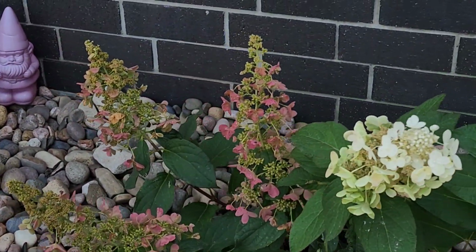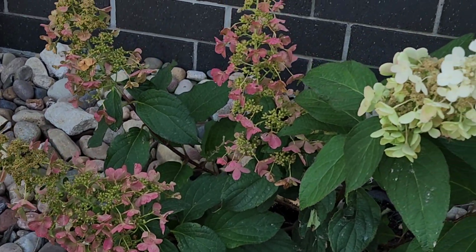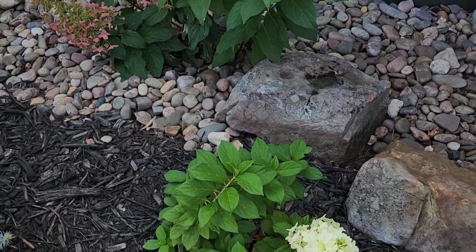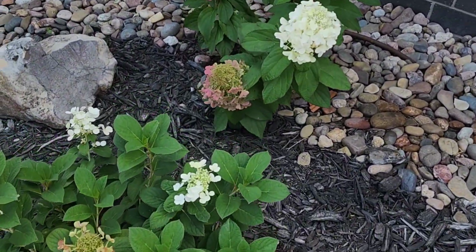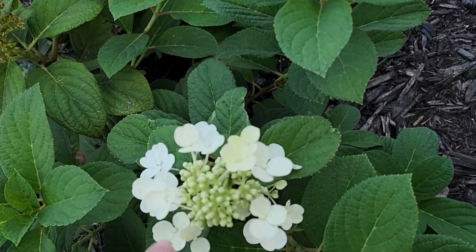But this day I did see a giant, I don't know what it is, but it's huge, and it's not a wasp and it doesn't look like a bee, but it is huge and it is very mean, and it likes to hide underneath the hydrangeas over here. It's been hiding under this Pinky Winky, and then it'll go to my Limelight hedge, and it looks like the size of a small bird. It is huge.